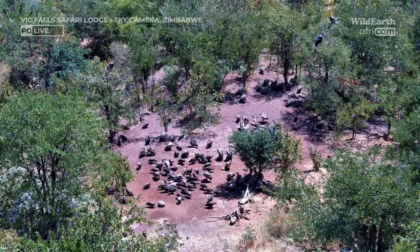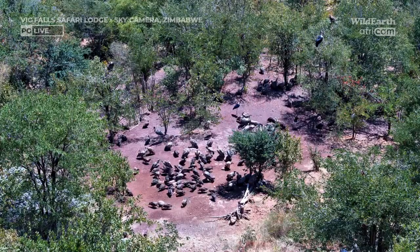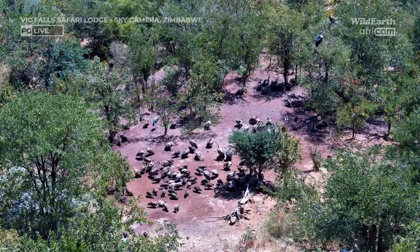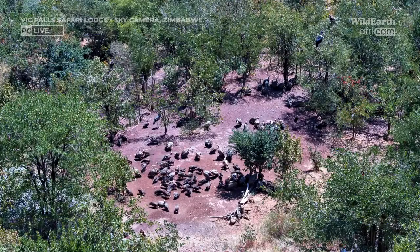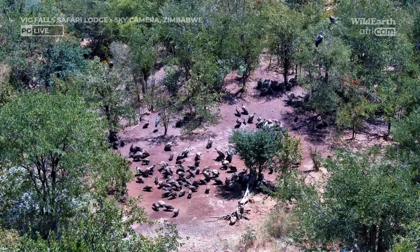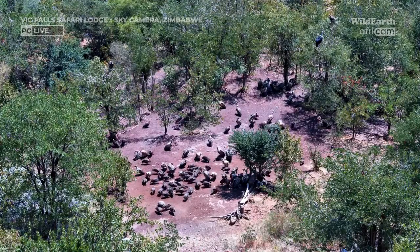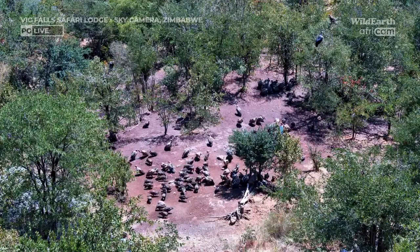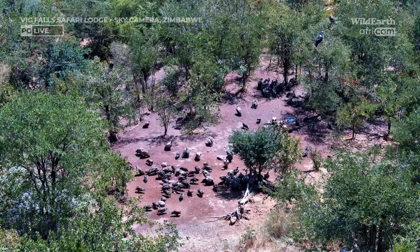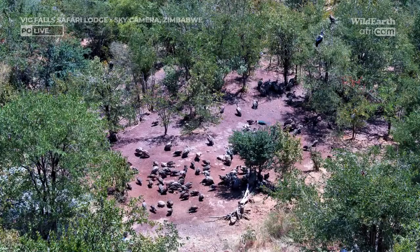Bit of squabbling going on there. Further up, wings outstretched. Bit of a fight going on now. Oh, the marabou stork off there on the right has just got himself a big piece, but I think the vultures have come in and taken it off him.